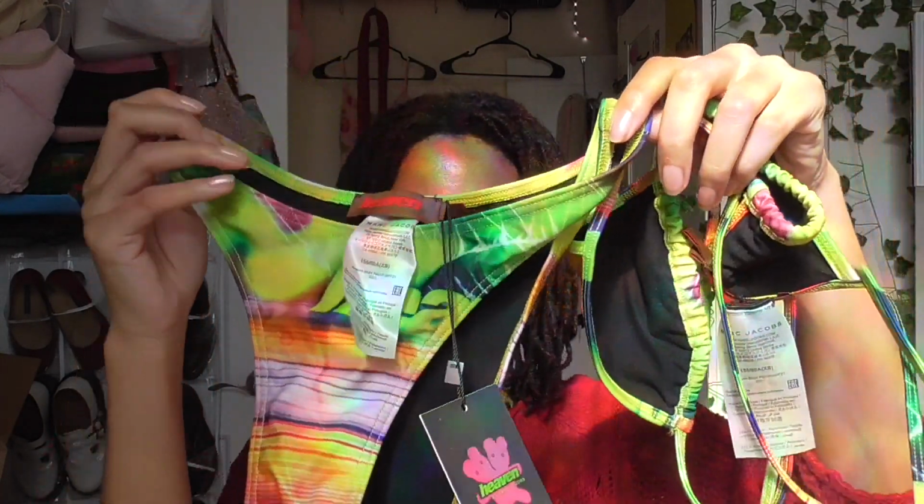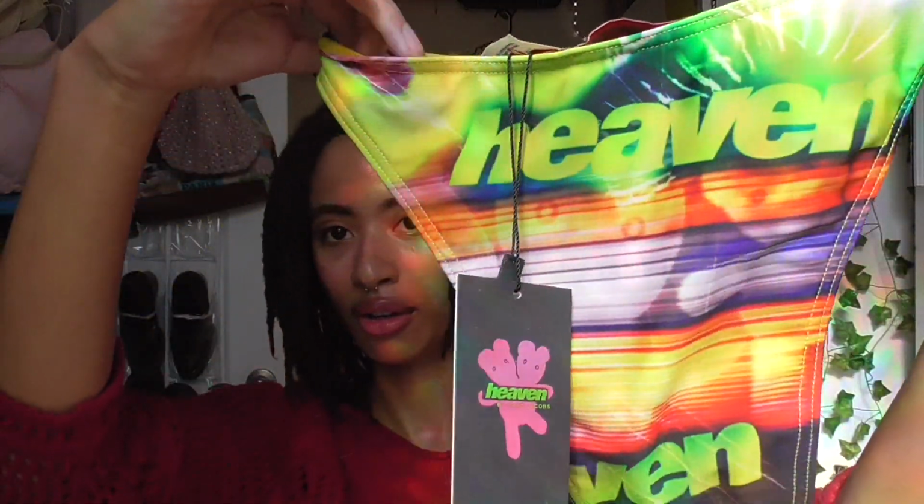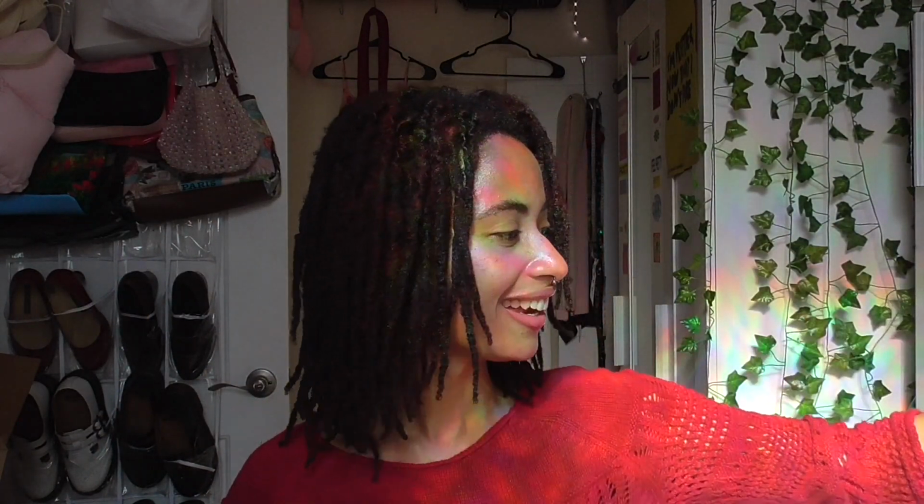I think the design is really pretty, kind of tropical-esque, and it says heaven. I love that it says heaven on the butt. It's so cute. It definitely reminds me of something Bella Hadid would wear, and I don't know if I'm just saying that because she's kind of the face of Heaven, but it just gives me her vibes.